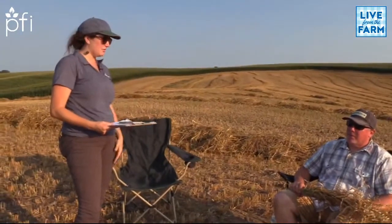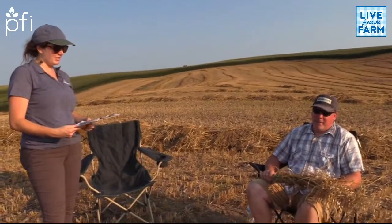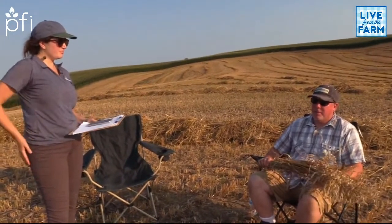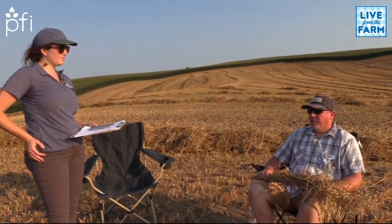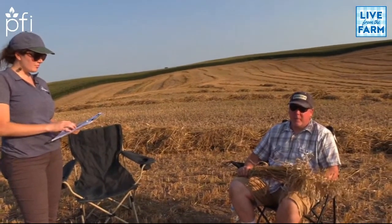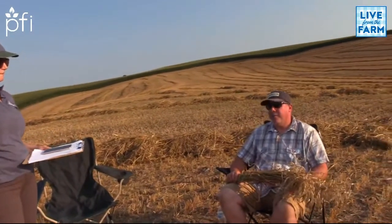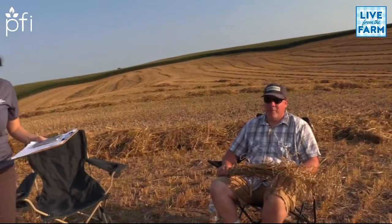That's coming out, but this looks like a pretty clean field to me, so I'm not surprised. It's a function of how well you cleaned out your drill, because when you're doing multiple small grains, even when you think you got your drill cleaned out, sometimes you'll find other seed in there. For instance, in our wheat field, there was rye, and it's probably impossible to clean that out. So in that instance, there would have been a percentage that was contaminated.